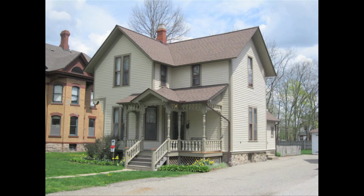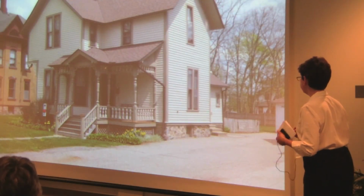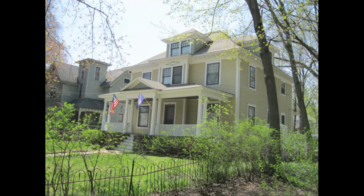And then, of course, we talked about the Tuttle home in 1885. So it was just like with Italianate, it was a style that did not have to be of a certain size. You could have very modestly sized homes in these styles.